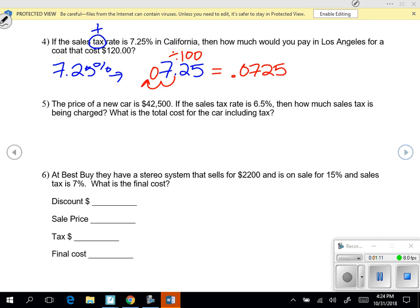Remember, the percent is always of something. It's always multiplied by something. So we need to think about what it's being multiplied by. It's 7.25% of what? It's 7.25% of the $120, which is the price of the coat. So take your calculator, type in 0.0725 and multiply that by $120. And I got $8.70. And I'm going to label that as the tax.